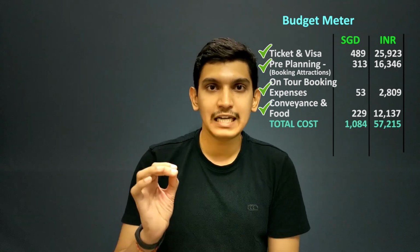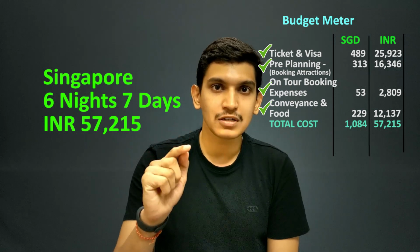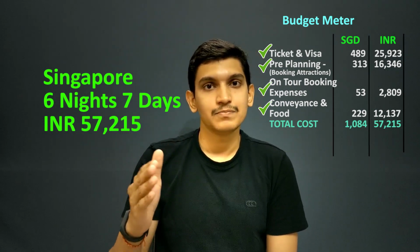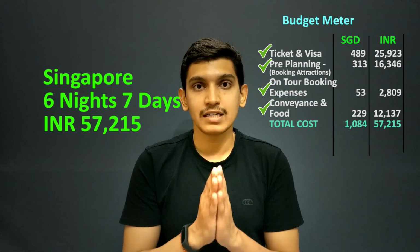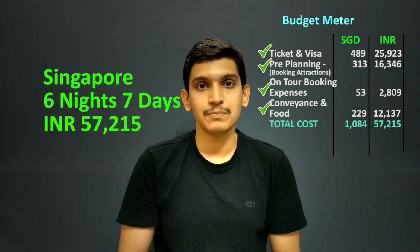So the total cost, including everything from pin to plane, comes to only 57,215 rupees. And if you happen to book the return air ticket, then you can save up to 5,000 rupees, and it would cost you around 52,000 for the whole trip of 6 nights and 7 days. So plan your trip accordingly.